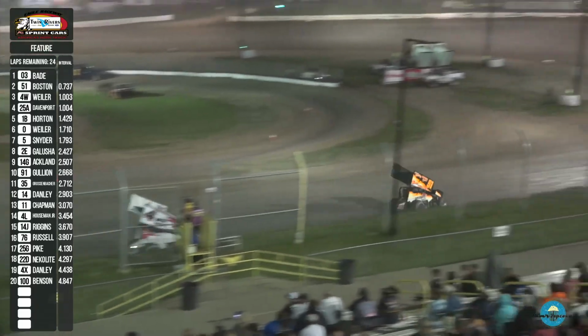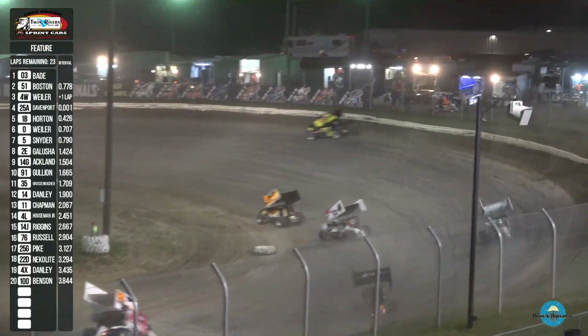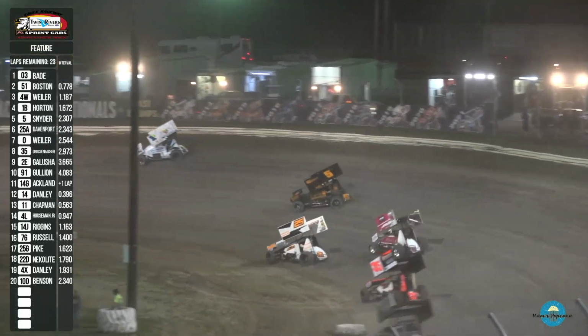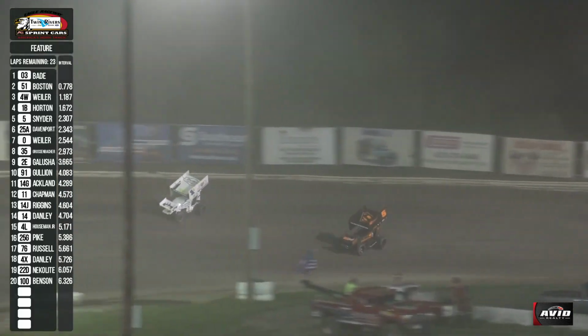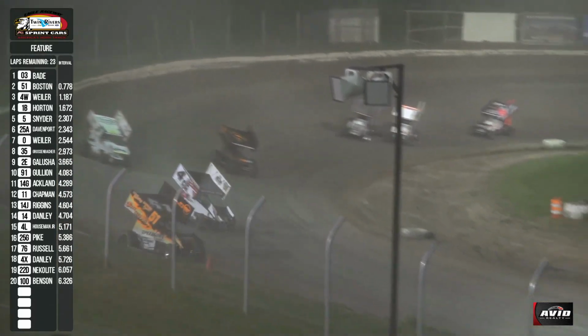Shaylee beginning to check out on the field. Good battles going back, 3rd on back. The boss deciding to try the low side, blocks off Weiler's run. How about Brandon Horton? Keep your eye on the 1B. He started 8th, already up to 4th.